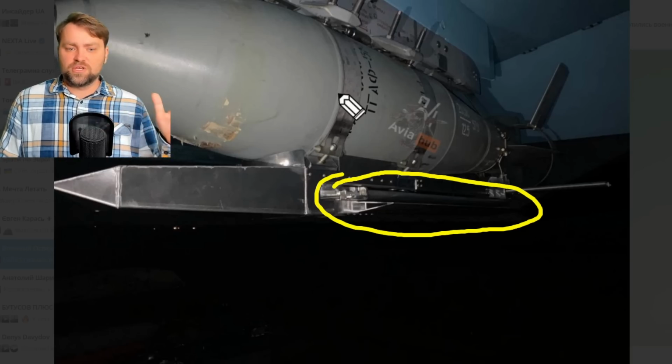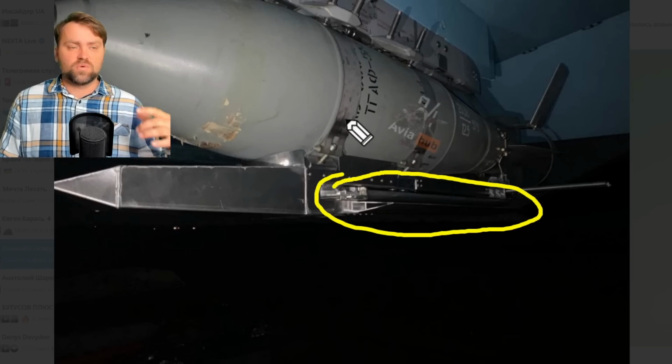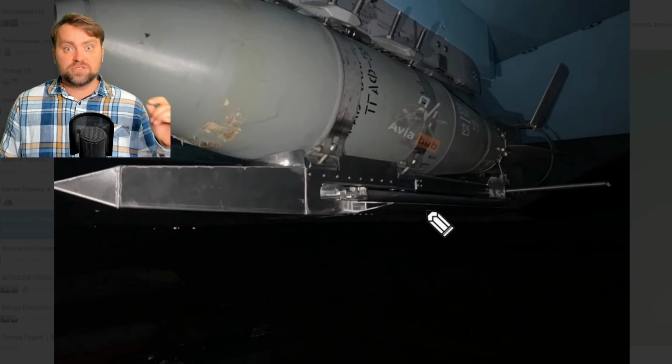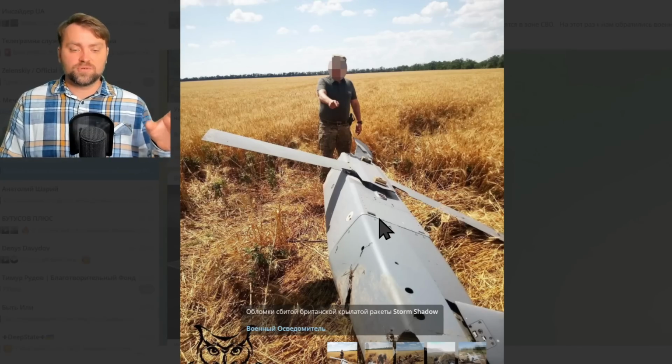Still, they lack good navigation tools. That is why, as you can see, this weaponry is not as precise as, for example, JDAM bombs. However, Russia has lots of aviation bombs, and converting them into gliding bombs is a very easy and cheap thing to do. Russia also published photos of the downed Storm Shadow cruise missile.